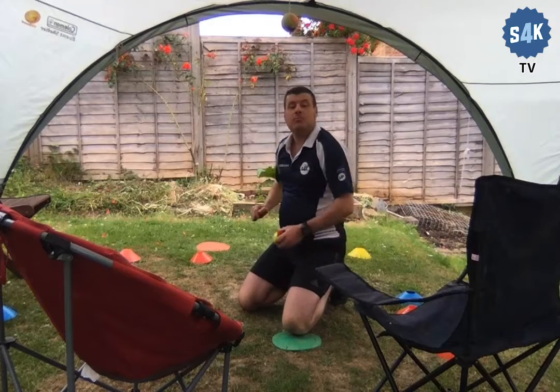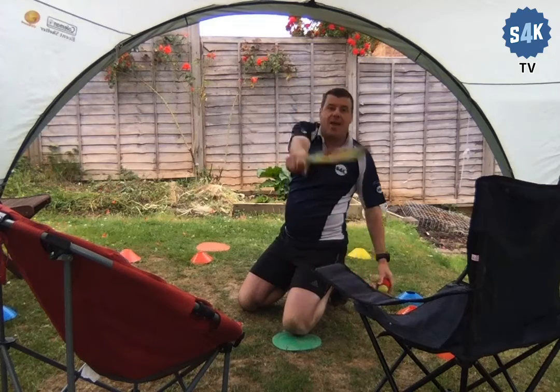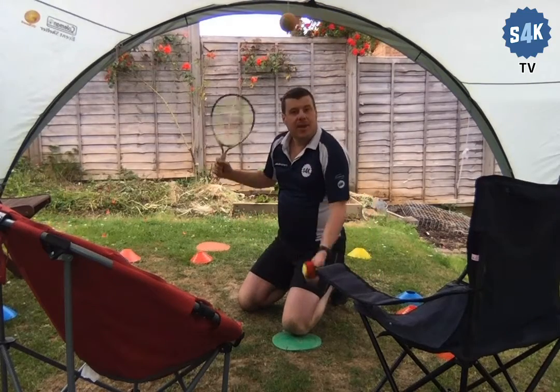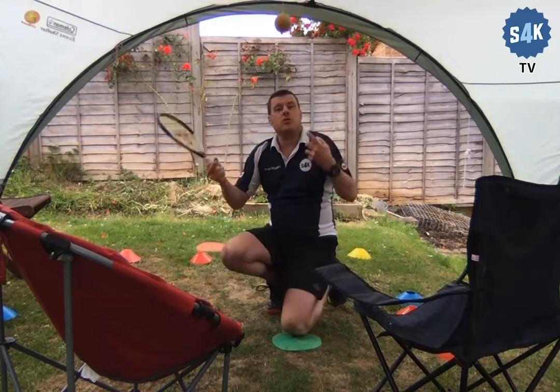Another progression will be with the racket. So again, magic ball, you hold the magic ball and they hit at the target to make it go bang. Then you can obviously put a tennis net in the way. You decide with your child which progressions you want.